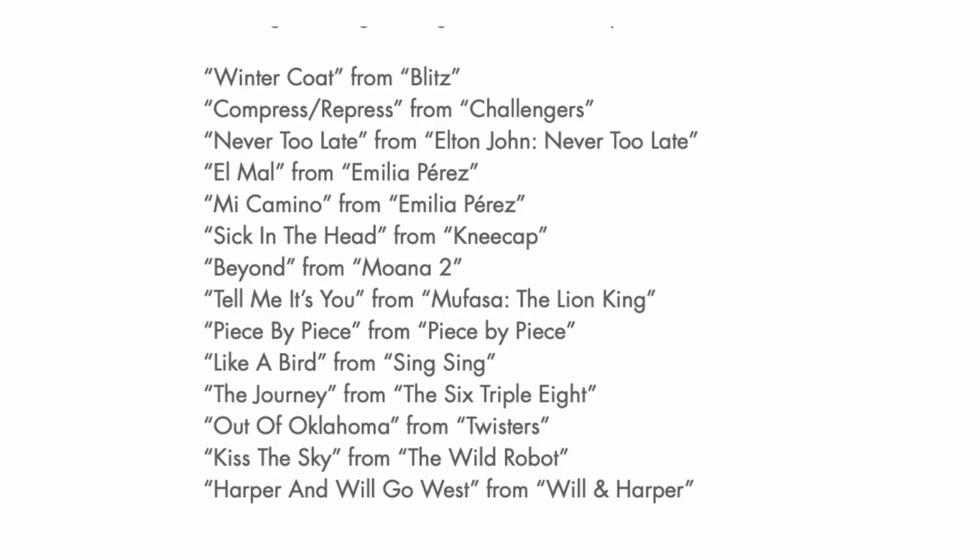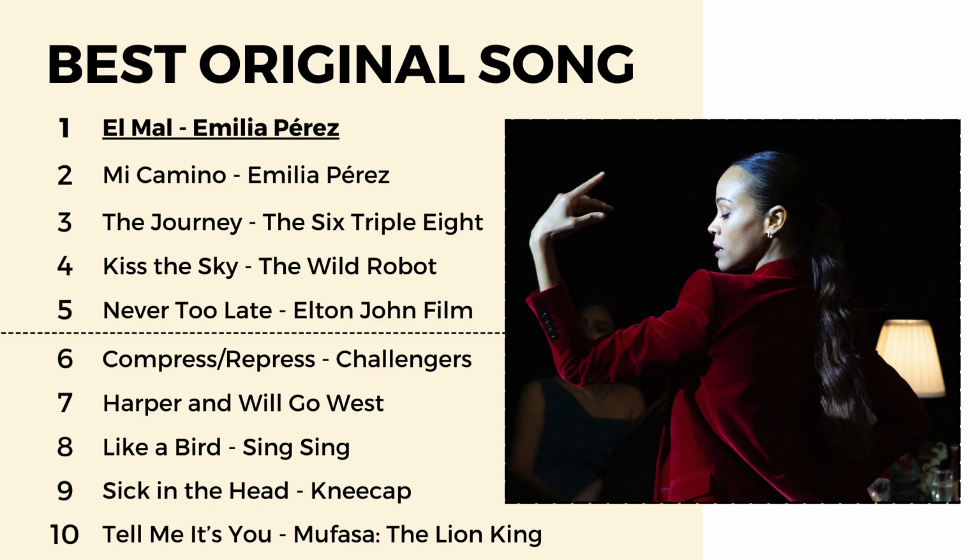I don't have a lot to say about Best Original Song. Of course, I chose out of the short list. The 2 Emilia Perez songs are gonna get in, and I'm predicting the one with the most memorable scene, El Mal. It's not like any of the songs are good in this movie anyway. Can you tell I'm not the most passionate about this category this year?